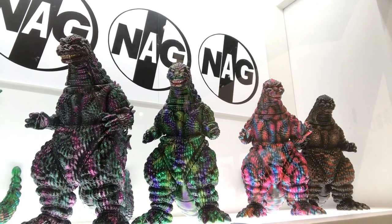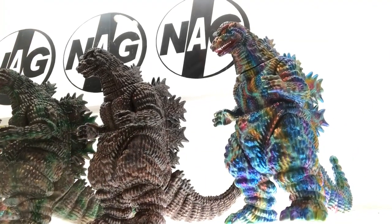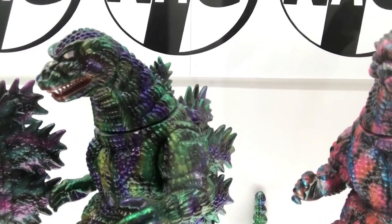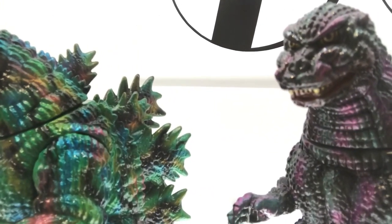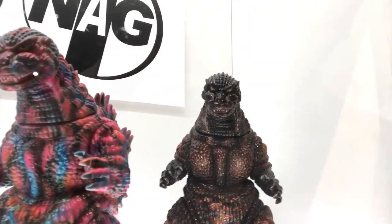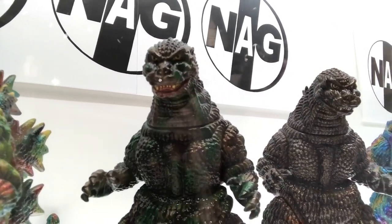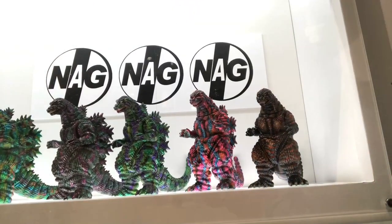I tried looking for information about this figure on the Medicom Toy site, but I couldn't find anything, so I guess maybe it's in the works or something. I tried even looking for that NAG brand, but I couldn't find anything either, so yeah, I wish I had more info, but at the moment I have no info. But if you guys have any info about these items, I'd love to hear about it and where I can get more information about these. I assume that they are produced by Medicom Toy, but the site didn't have anything.